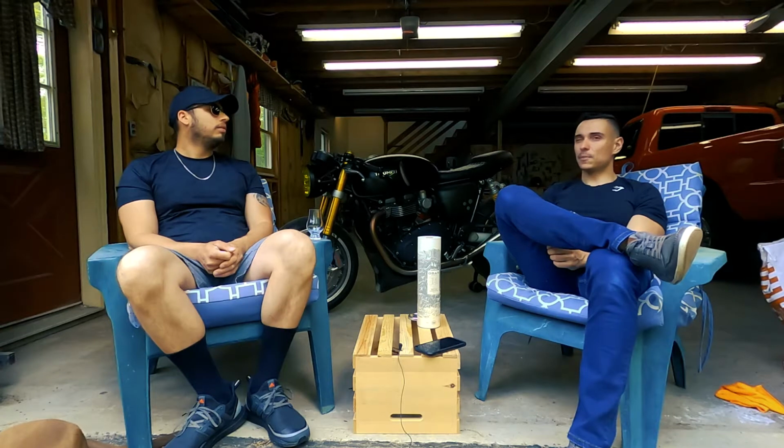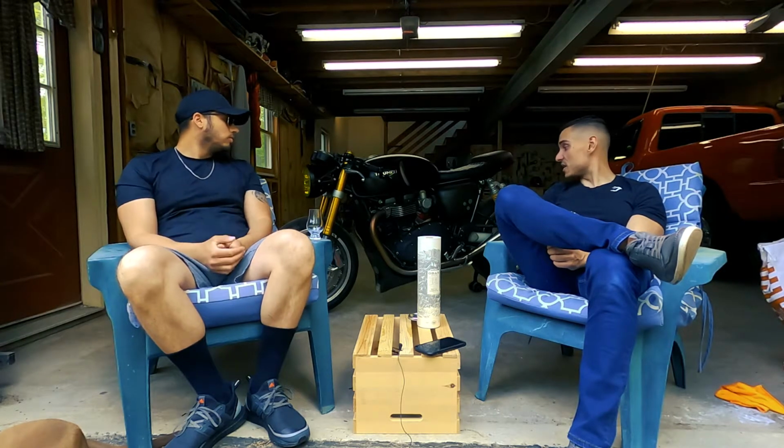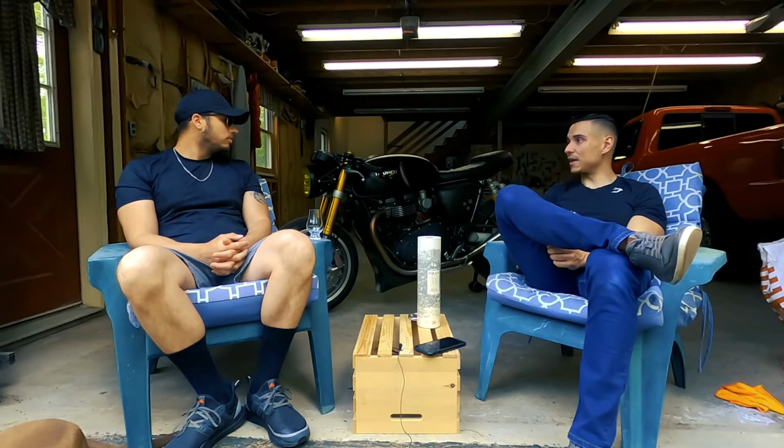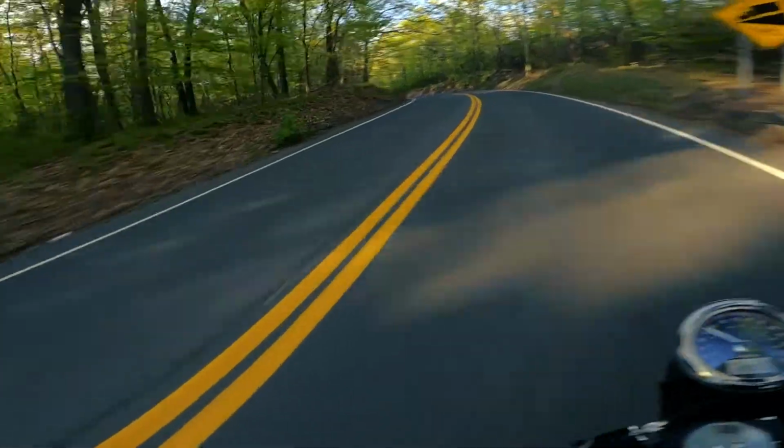I think I'm growing out of it a little bit, right? I'm really riding it at its limits, and you can just see it on the tread wear now. It's just a great bike for a beginner.